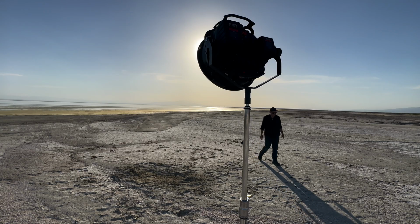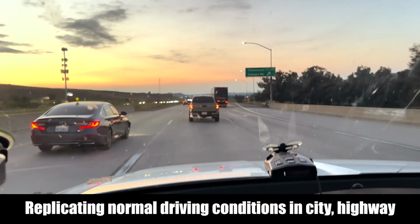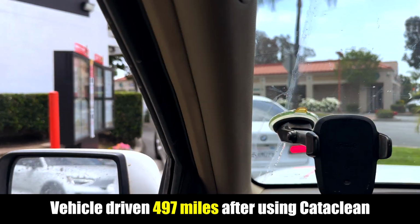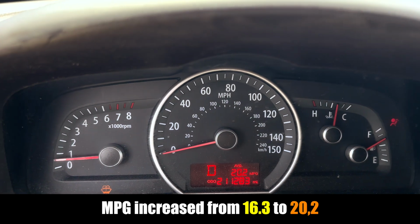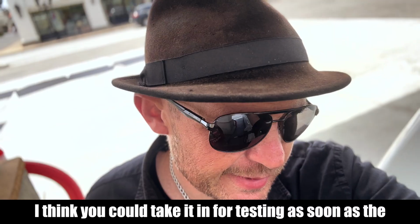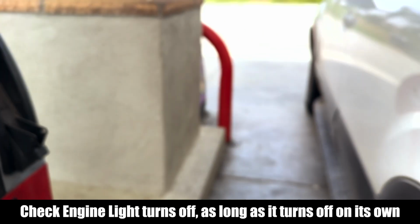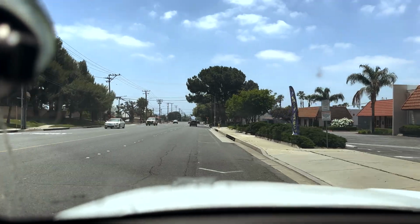Finished up my shoots. Now I'm in rush hour traffic. And for cruise control, I'm going 77, upwards of close to 80 miles per hour. So I'm at 20.2 miles per gallon, but that's 4 miles per gallon better. It is Saturday. I put the Cataclean in on Thursday, and now I'm doing my last fill up before I take it to the smog shop to see, well, if it actually works.